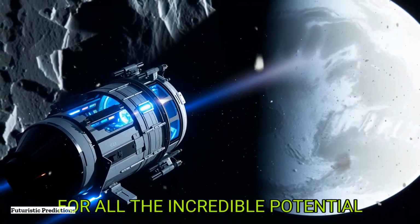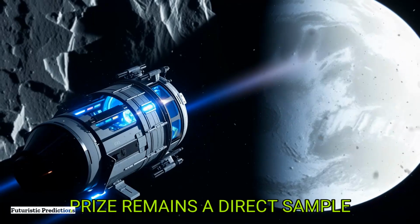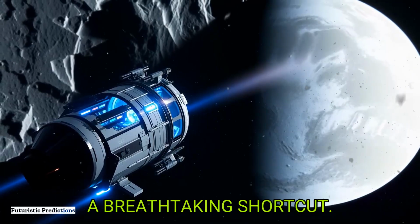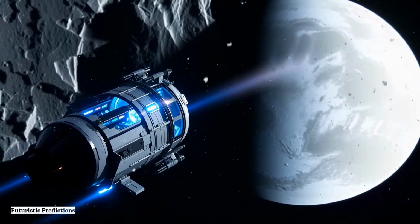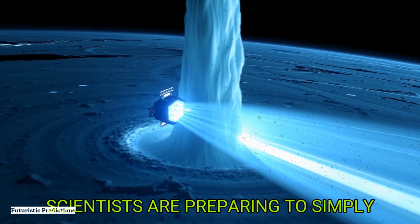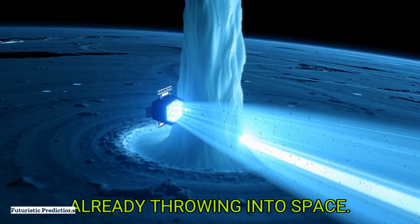For all the incredible potential of orbital mapping, the ultimate prize remains a direct sample of Europa's ocean, and nature may have provided us with a breathtaking shortcut. Instead of engineering a probe to drill through miles of ice, scientists are preparing to simply catch what the moon is already throwing into space.